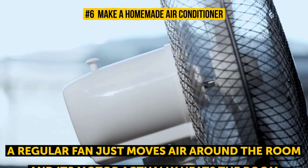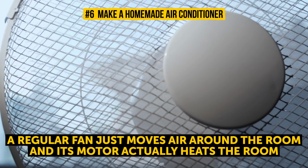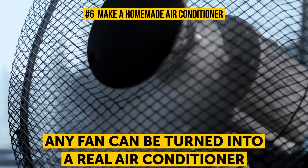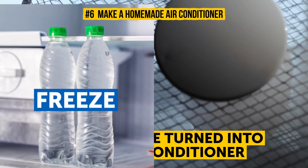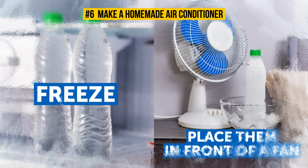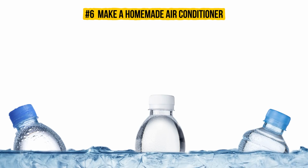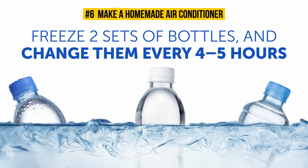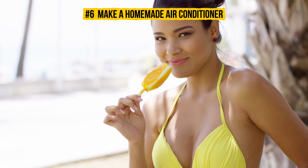Here we go. A regular fan just moves air around the room, and its motor actually heats the room. But any fan can be turned into a real air conditioner. Freeze a few bottles or other containers with water and place them in front of a fan. Cool air will be blown all over the room. When the heat is strong, freeze 2 sets of bottles and change them every 4 to 5 hours. This is also the perfect opportunity to make ice pops. Yeah!